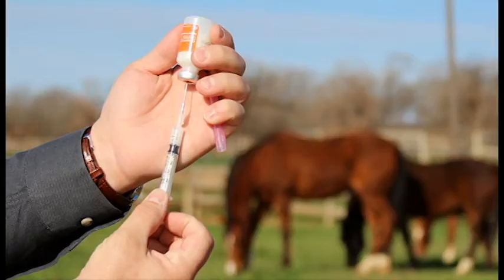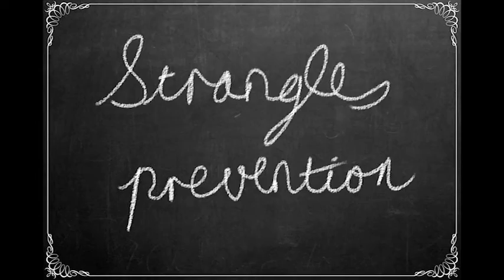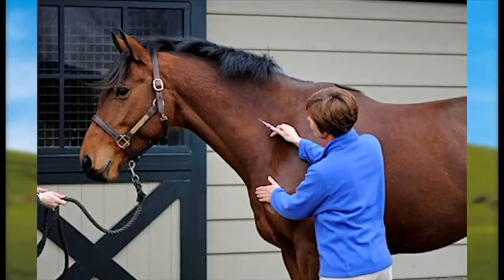Fun fact, antibiotics are not given unless the case is very severe, as they can block the natural immunity from developing and the horse may get strangles again. Strangles prevention. There are 2 types of vaccinations for strangles, a dead and a live.